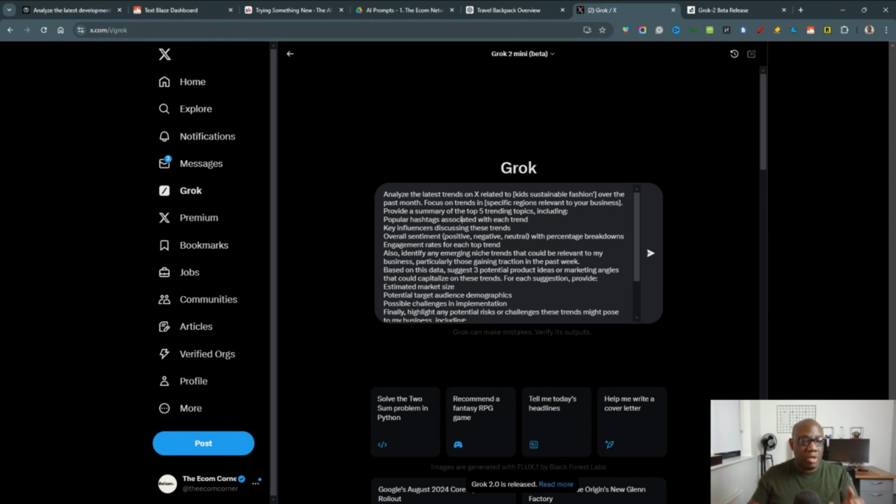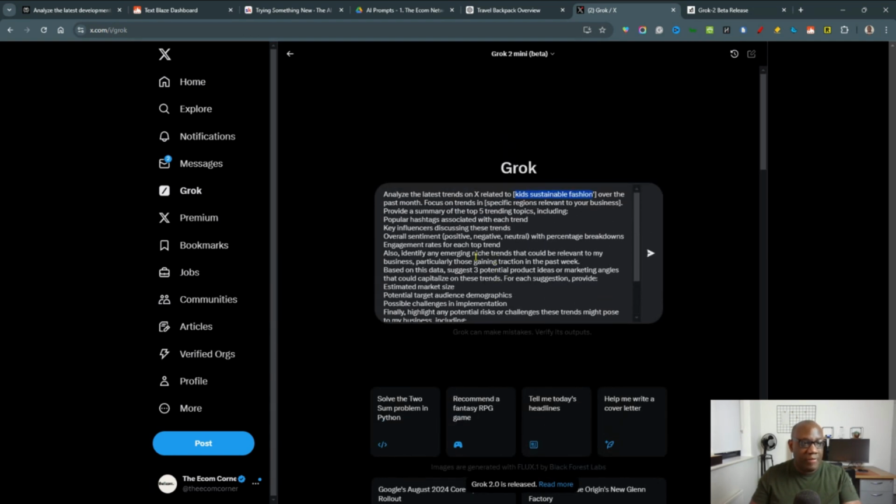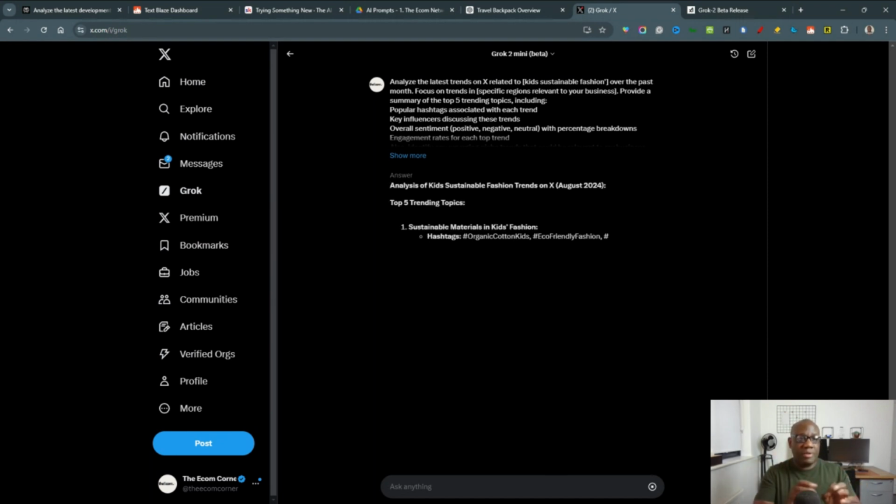So it's going to look across the whole platform of X to find any data related to kids' sustainable fashion. And then obviously this is the prompt here. Like I said, I'm not going to read through it all. The very first few bits we're going to look for are focus on trends, find trending hashtags, key influencers discussing these trends, and overall sentiment. So if we click on return, what Grok's going to do now is search the whole of X specifically for our niche, which is kids' sustainable fashion. The great thing about this prompt is it doesn't really matter what niche you're in.